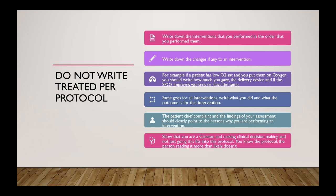The patient's chief complaint and the findings of your assessment should clearly point to the reason why you are performing an intervention. So I can't just do an intervention because, well, it's protocol. There has to be a clear reason why. I can't give aspirin, nitroglycerin, and potentially a pain medication just because I think it's a great idea. That patient has to have a complaint of chest pain in order for that stuff to go along. So I have to prove why I'm doing what I'm doing. Show that you are a clinician making a clinical decision, and not just going, well, this fits into a protocol, so I'm just going to drop it in here. No, we have to have a good reason why we're doing things.